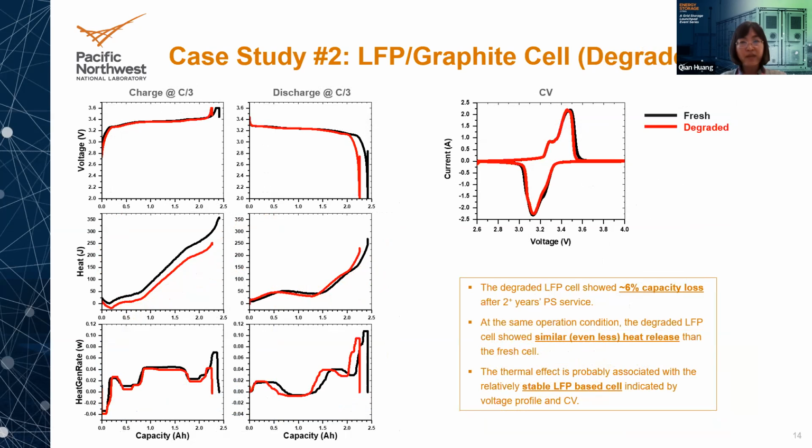And same as the NCA cell, the LFP cell also underwent more than 2 years of peak shaving service. We found that after that service, the lithium iron phosphate cell shows only 6% capacity loss, with pretty consistent electrochemical signal, the voltage profile and the CV curve very close to the fresh cell. And the thermal signal here on the degraded cell showed a pretty similar behavior to the fresh cell too. It shows a similar and even less heat release than the fresh cell. And this thermal effect is associated with the relatively stable lithium iron phosphate-based cell.